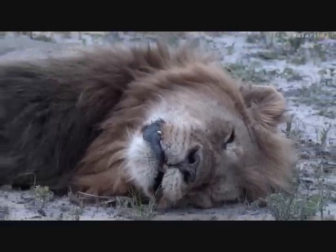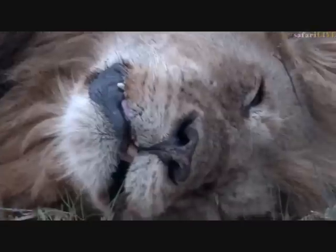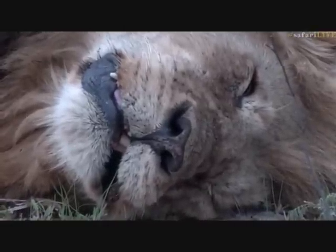And it's so nice that we're able to sit with these big males. That one's got his teeth sticking out a little bit. Look at that. Very, very sharp teeth.